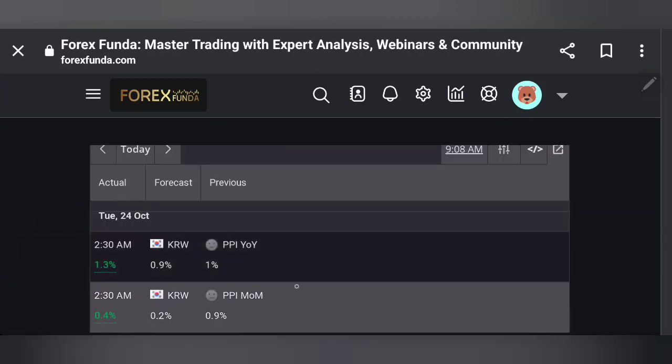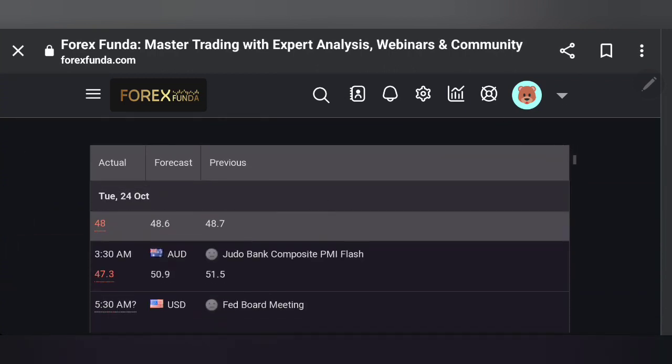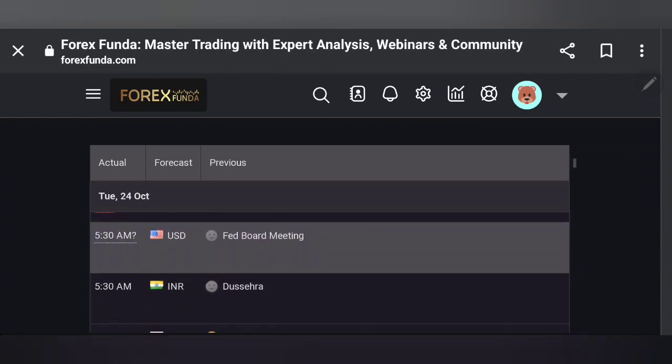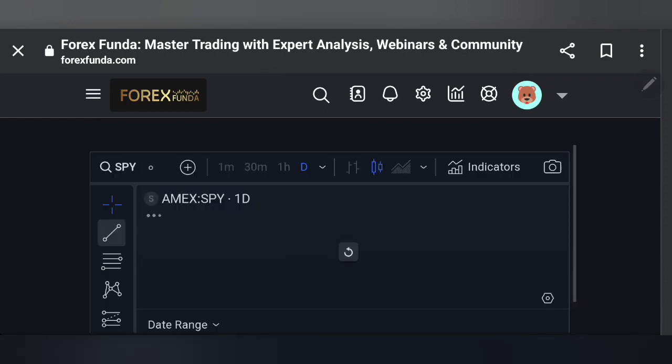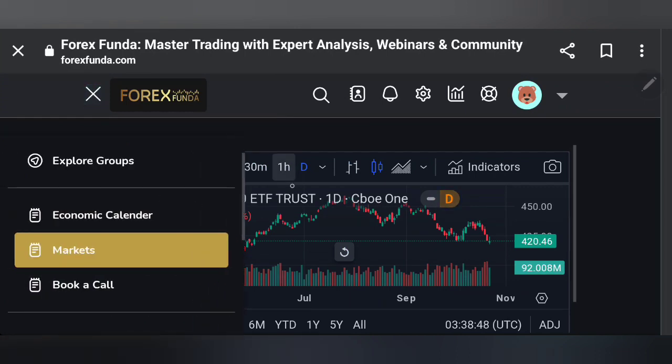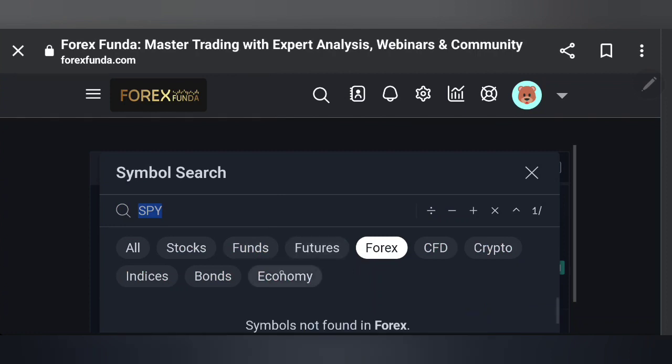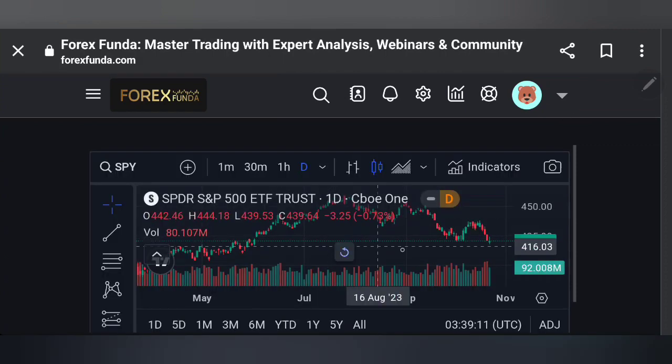For example, when you click on the economic calendar, you will find all the data coming from across the globe: what is the expectation, where it is performing, and what impact it can have. So this is very important. Next is the markets data. Here you can search anything. You can create your own charts and strategies, and search indices, commodities, crypto, anything, and you will find the data. You can add indicators, do anything.